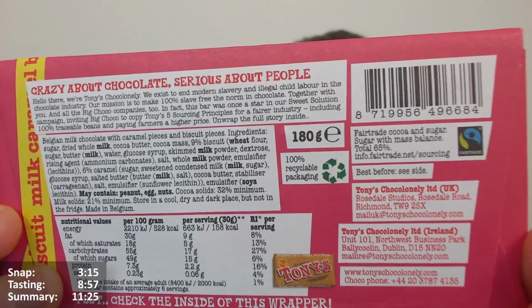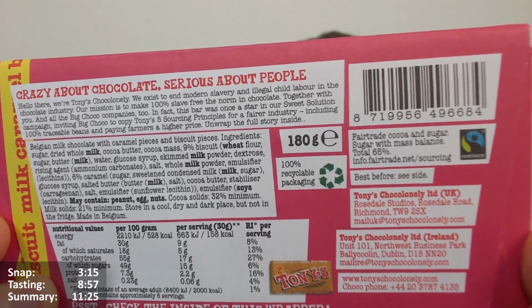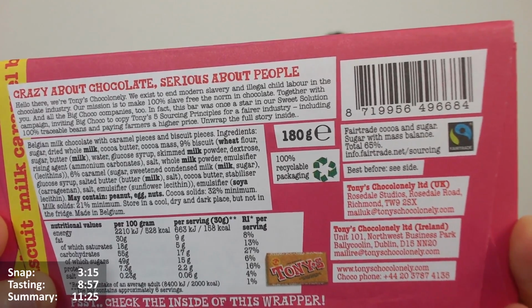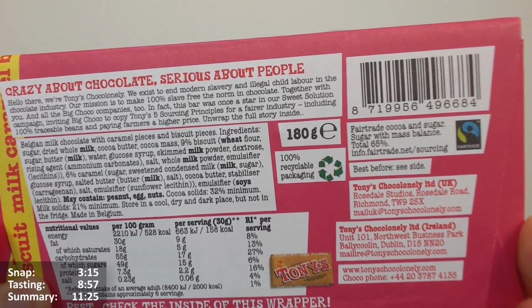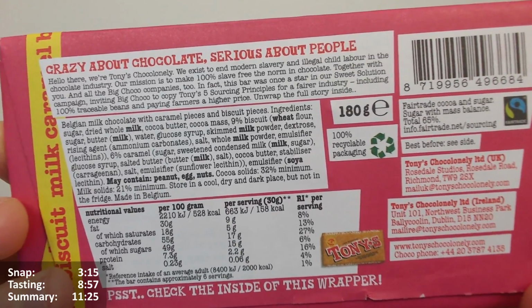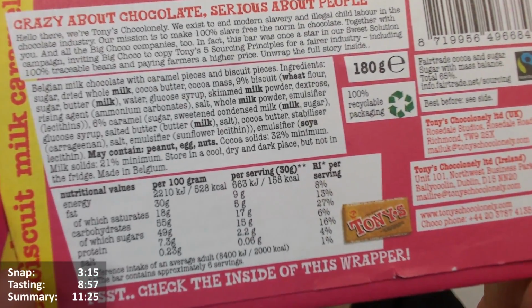So let's have a look at the back. 180 gram bar. 100% recyclable packaging. Fair trade cocoa and sugar with mass balance, total 65%. So basically what that means is they mix fair trade and non-fair trade things together because it's just easier. From what I recall, I could be wrong, 65% of it is fair trade. So should it be 100%? Possibly, but maybe it's harder to achieve in the short term, so I'm not sure.